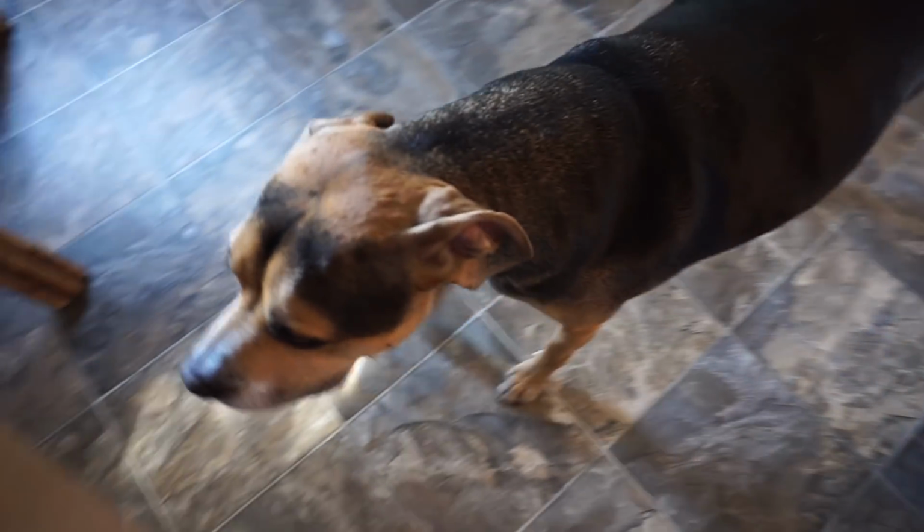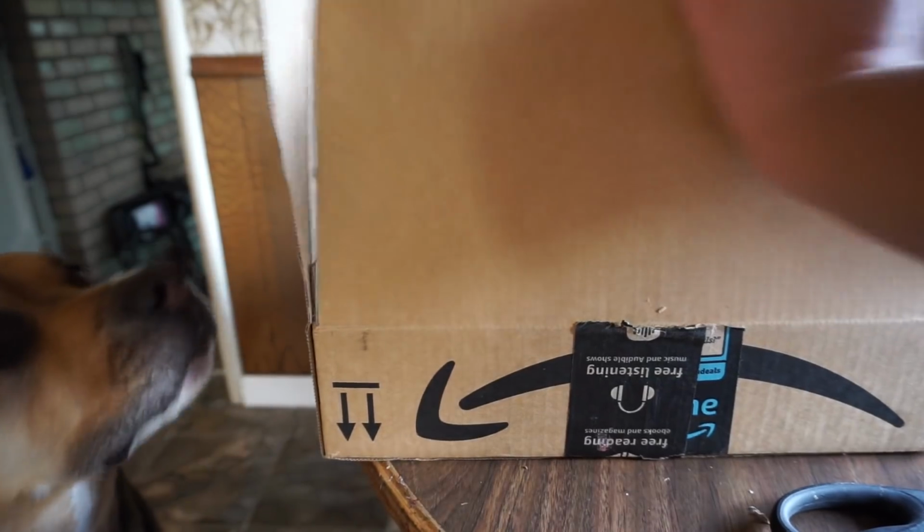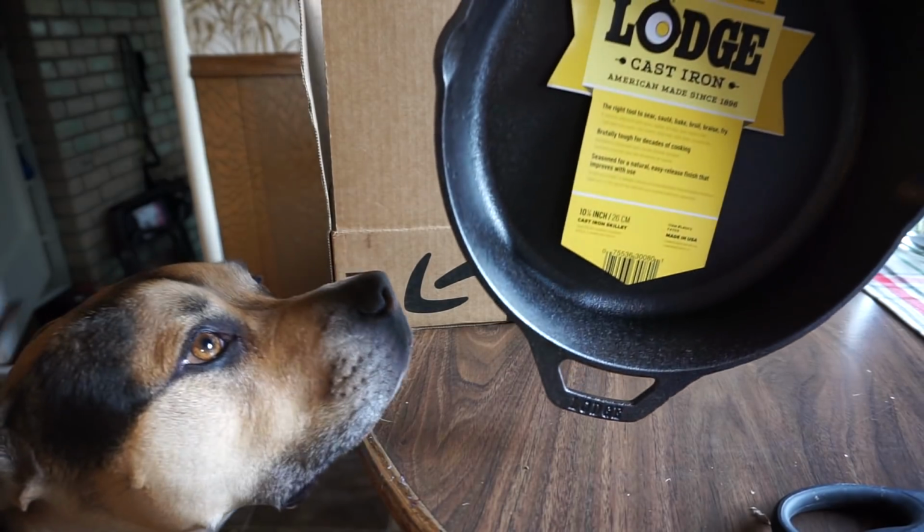And in on the fun, what is this? Woo! Oh my god, it's so heavy. I have been waiting for this for so long. I wanted a cast iron pan for forever, especially after China.